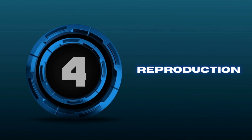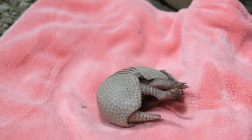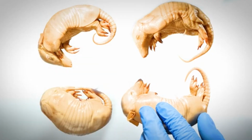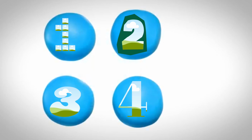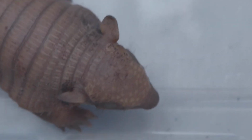Number 4, reproduction. A litter of armadillos can range from 1 to 12 pups. After birth, the pups will reach full maturity around 10 months of age. Through a process called polyembryony, nine-banded armadillos almost always give birth to 4 genetically identical pups. During this process, a singular embryo splits into not 2, not 3, but 4 embryos. That's right, they often, if not always, have identical quadruplets. And don't worry, mothers out there, armadillo pup shells are soft when born, so as to not hurt the mother.